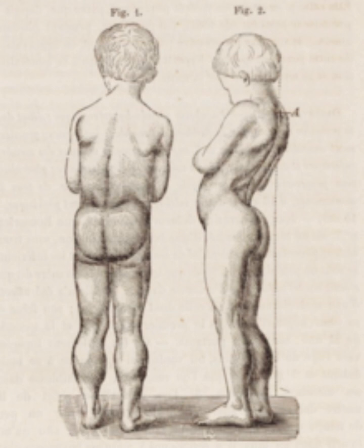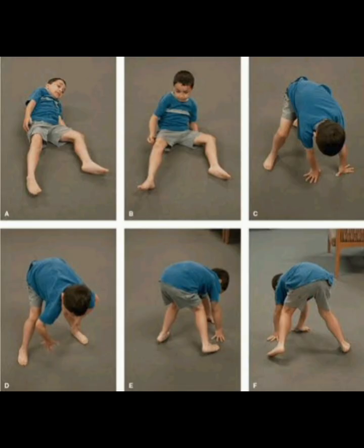He is in a lordotic position. His abdomen is protruded, and if you notice the scapula, there may be winging of the scapula. And the most important finding is calf muscle hypertrophy. In this picture, we notice a boy standing up from the lying position, and how he is standing, like climbing. That is the Gower sign. We all know that.